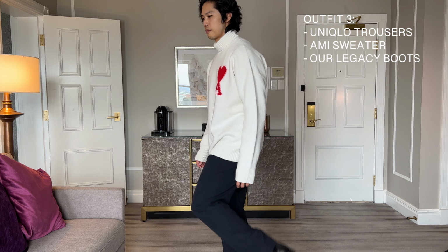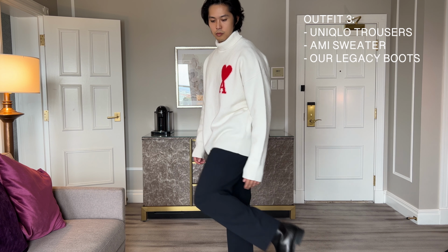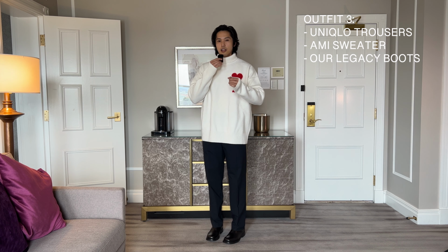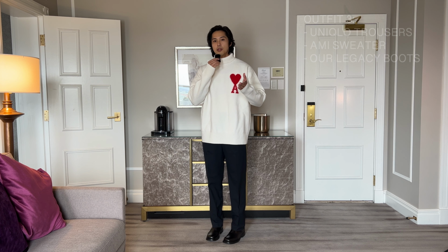For the boots that we have on, these are our legacy boots. So the main thing for this is that you'd wear a chunky sweater on top or a slightly oversized one, and then team them up with a pair of smart trousers and a pair of boots, and you will be good to go.